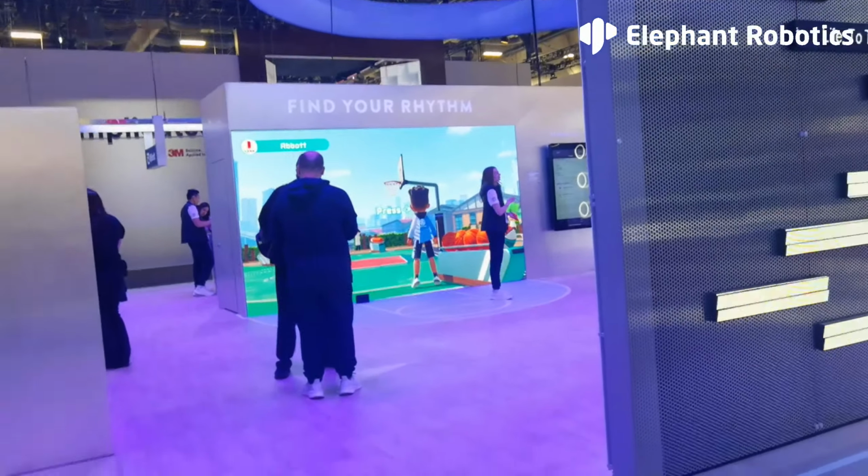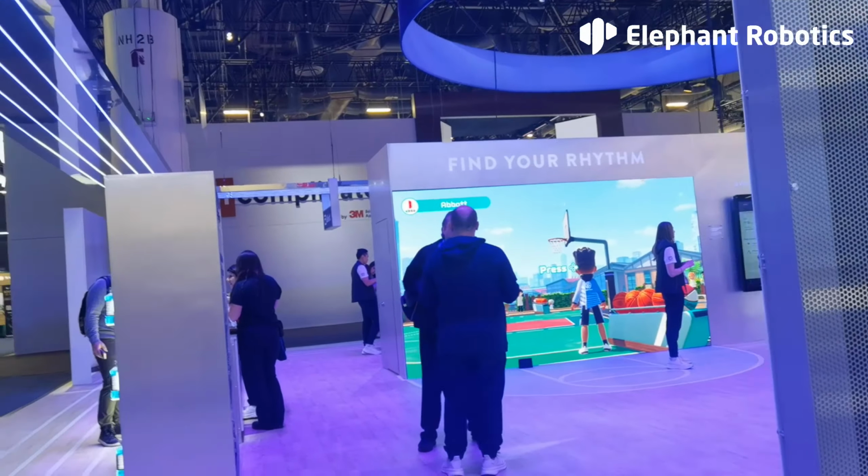Well, we also find some games here. It's actually played on a Switch. And here at Nightbot, we can see a lot of smart electric scooters. They have a pretty big booth as well.